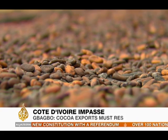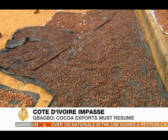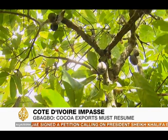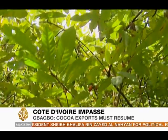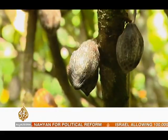Côte d'Ivoire's cocoa industry has been ordered to get back to work or suffer the consequences. The disputed president, Laurent Gbagbo, wants them to resume exports and start earning money again, or their stock will be seized. Cocoa is a major income earner. The country is the world's leading cocoa producer, accounting for 40% of global supply. An export ban was imposed in January by Alassane Ouattara, the internationally recognized winner of November's presidential vote. The ban was aimed at cutting funding to Laurent Gbagbo, who is refusing to step down.